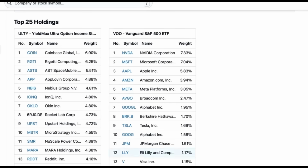And we obviously know these two ETFs have different holdings, because ULTY is mainly in very volatile stocks versus S&P 500, which is the biggest 500 companies in the United States. For example, ULTY right now has about 25 holdings. They have Coinbase at 690. We know Coinbase is very volatile. They have Rigetti. These are the top holdings in terms of percentage.